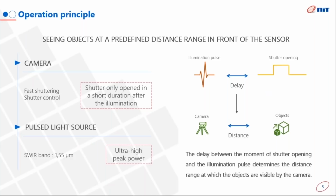Thank you very much. So I'm Yang Ni, the CTO of the company. I just want to give you a simple overview of the operation principle of a gated imaging system. Basically, vision is to see what and where in the 3D dimension. The 3D scene is projected to a camera. This is a compressive projection, so we will see everything in a 2D way.